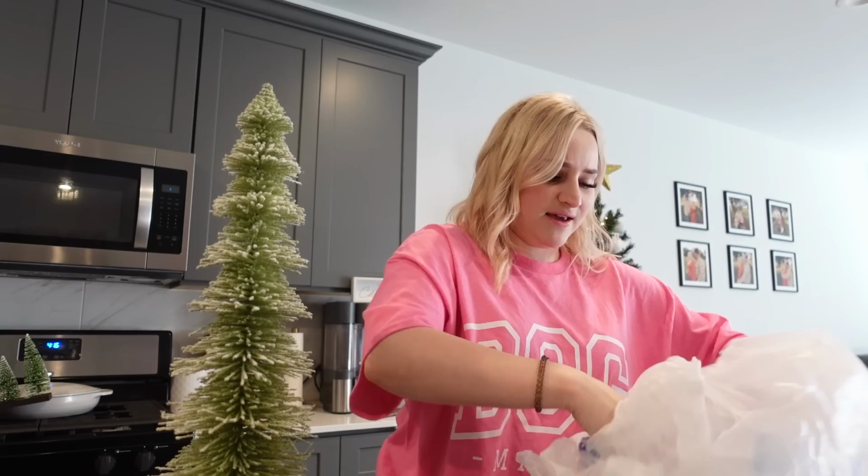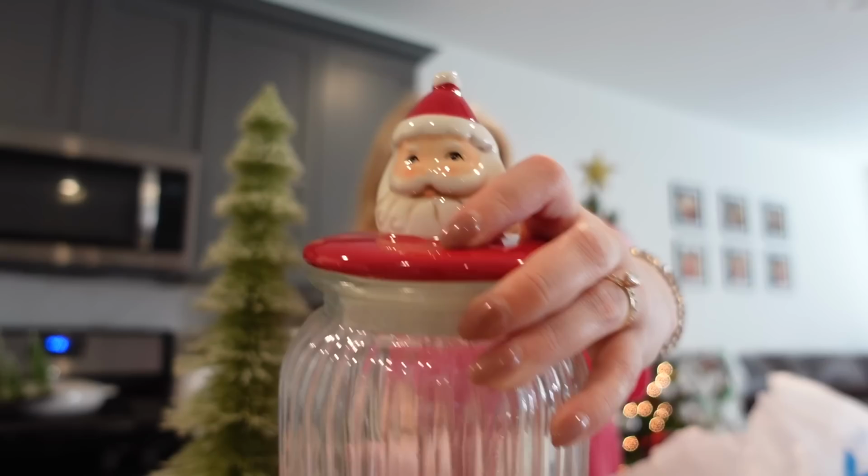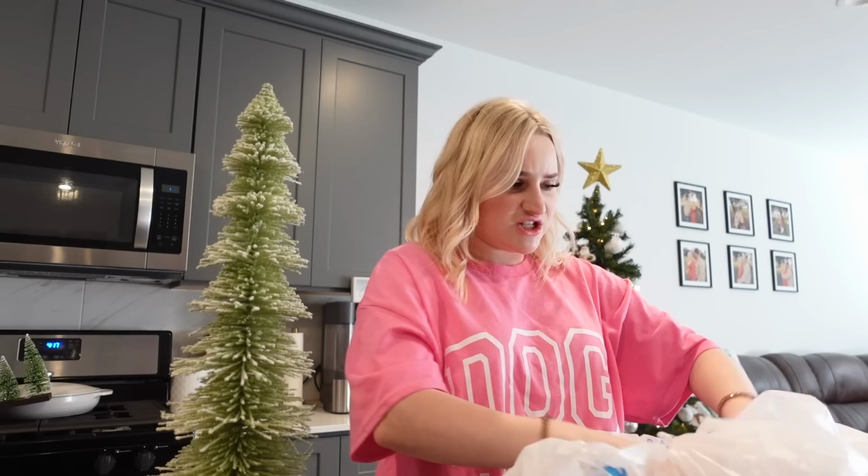They had a lot of this vintage Christmas stuff. So, I'm trying to open this as fast as I can, y'all. They had a lot of this type of Santa stuff. So, they had a lot of Santas that looked like this. And then they also had a lot that looks like this little snowman. And to me, it was very vintagey. That little container was $14.99. And then I also got this one.